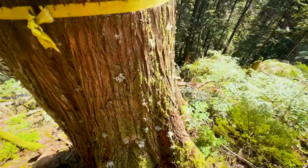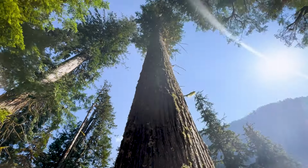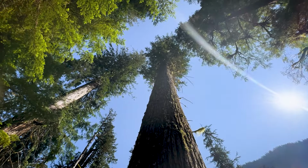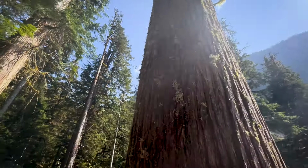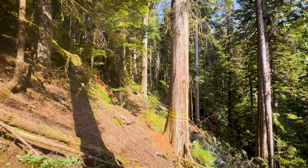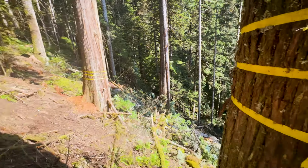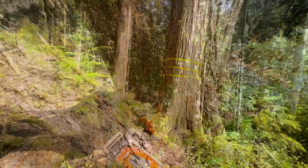Oh, bugger. It's not leaning in my favor. Bugger. Well, I got extra wedges in my bag. I'll try wedging it first. Okay, I'm gonna feel it first though. Okay, here we go.